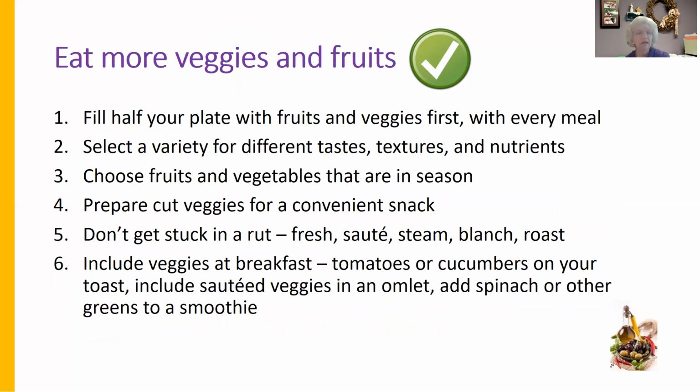As we mentioned, eat more fruits and veggies. Think abundance and variety. Those in season are often on sale, less expensive, and maybe more nutritious than those eaten out of season. And frozen veggies may be a cheaper alternative to eating fresh at some times during the year. It can help to cut veggies ahead of time for convenience to save some time and to try various methods of preparing your veggies so you don't get bored or sick of a certain kind of veggie.